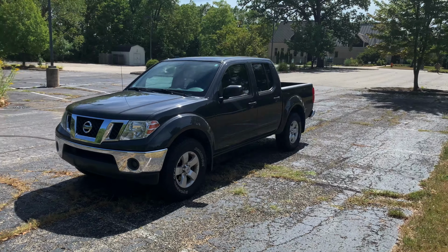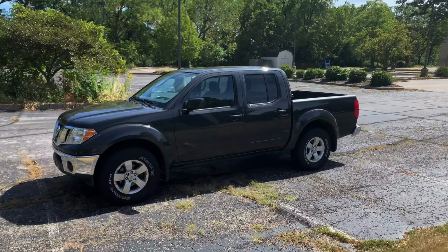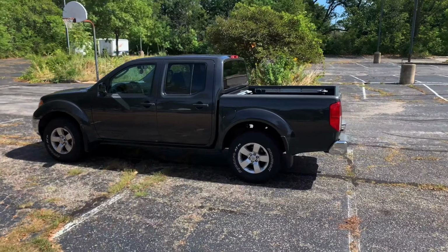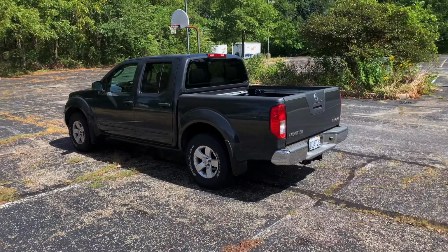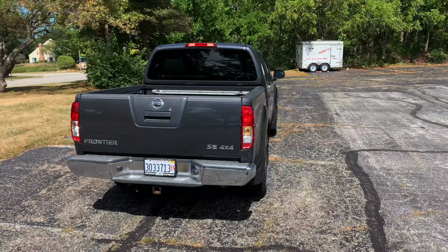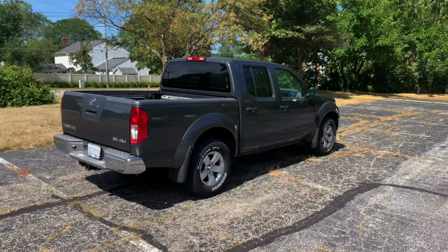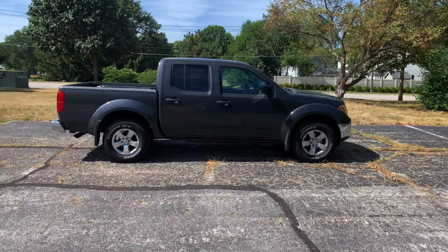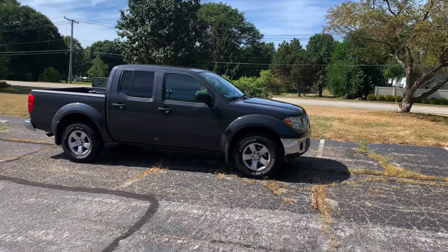Now we gotta talk about the looks. I think this truck looks all right. I don't think it's going to win any design contests. My jaw is not on the ground over this truck. However, I think it looks respectable, definitely looks Japanese, and overall I can't complain about it. So let's get back to the fact of, is the Frontier a good truck? Well, let's talk about the cons before we talk about the pros.